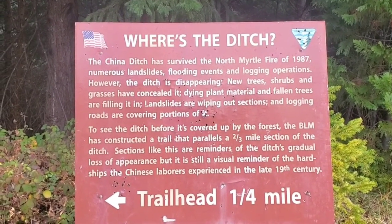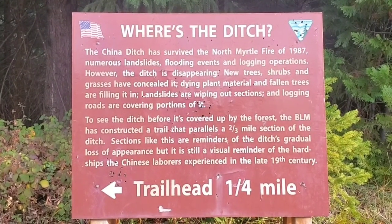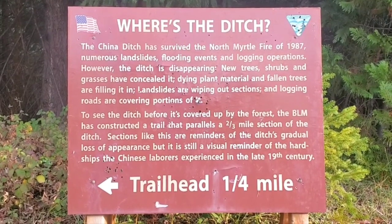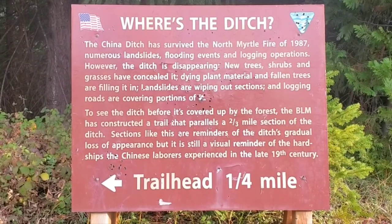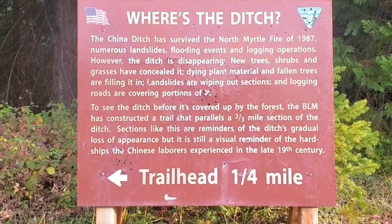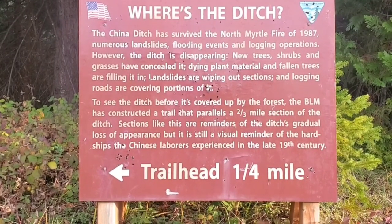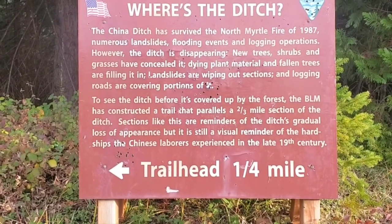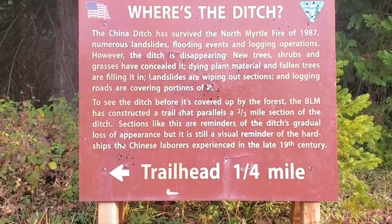Where's the ditch? The China Ditch has survived the North Myrtle Fire of 1987, numerous landslides, flooding events, and logging operations. However, the ditch is disappearing. New trees, shrubs, and grasses have concealed it. Dying plant material and fallen trees are filling it in. Landslides are wiping out sections, and logging roads are covering portions of it. To see the ditch before it's covered up by the forest, the BLM has constructed a trail that parallels a 2/3 mile section of the ditch. Sections like this are reminders of the ditch's gradual loss of appearance, but it is still a visual reminder of the hardships the Chinese laborers experienced in the late 19th century.